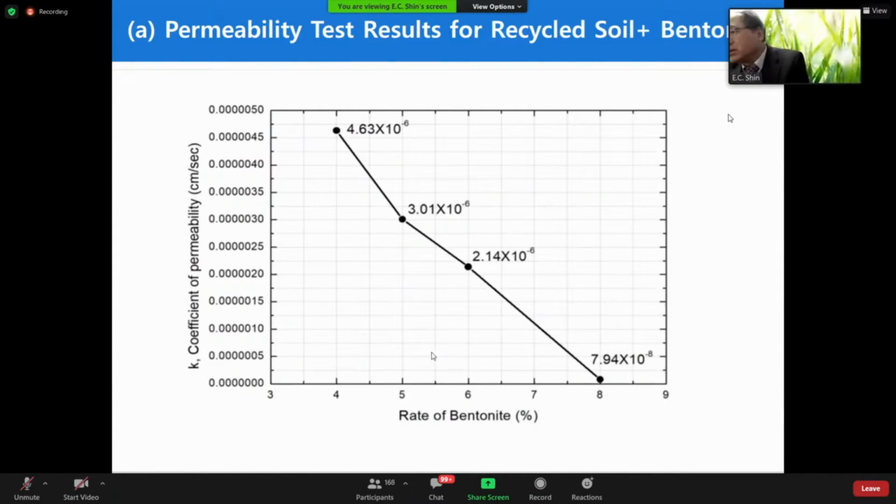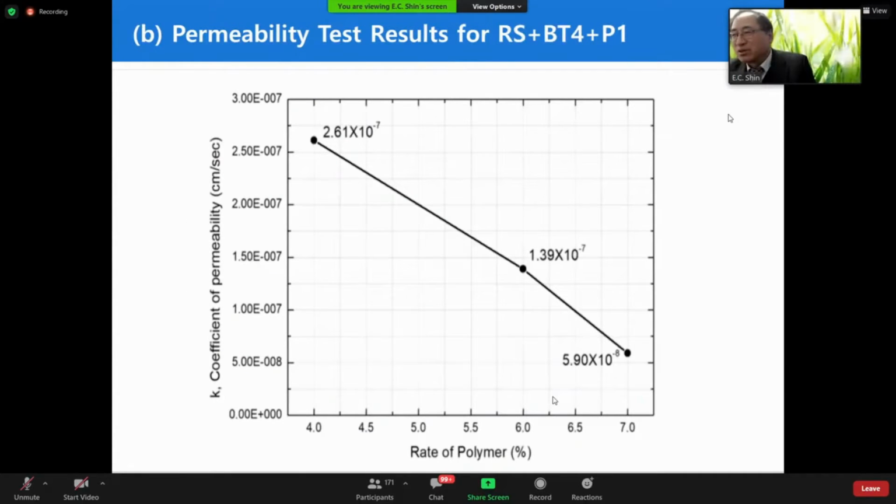with the recycled soil. Let's see, about this percentage, 7.5% of bentonite gives 1 times 10 to the minus 7 centimeters per second for the coefficient of permeability, but 7.5% is a very high amount of bentonite. I know we are importing bentonite from Gujarat or somewhere in India. So we adopted the bentonite mixing ratio of 4% from previous experimental work, and we adopted the polymer powder.